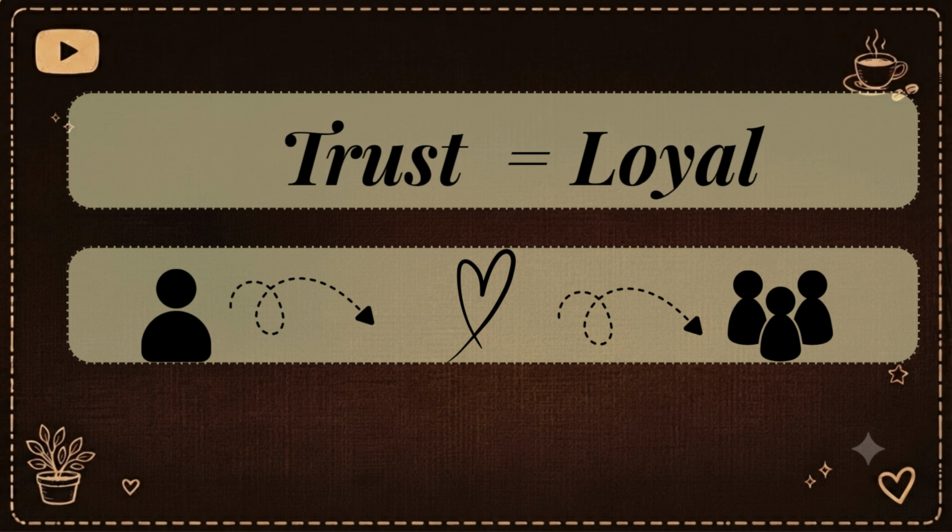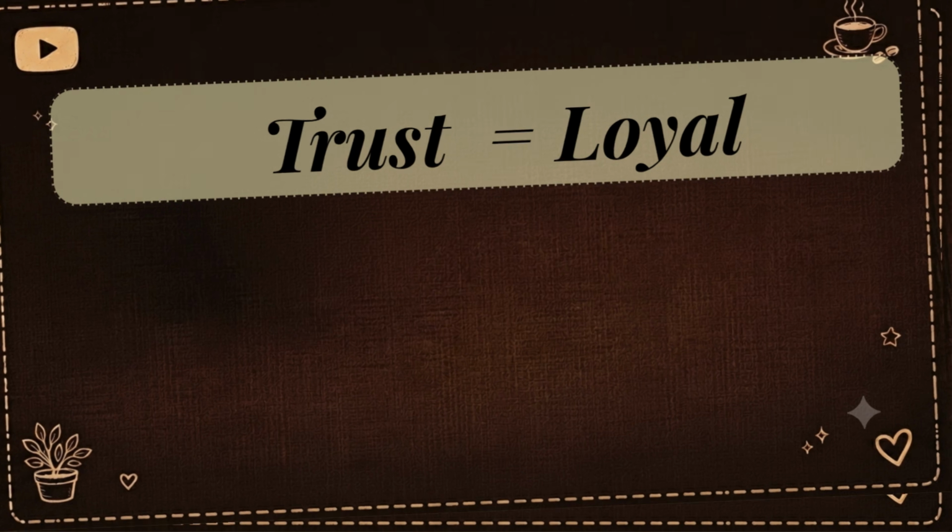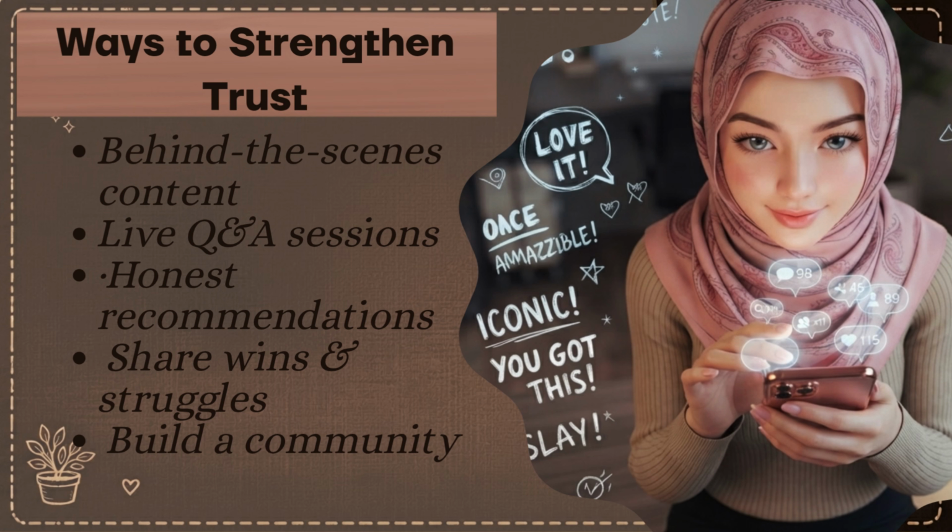When you turn a viewer into trust and trust into a loyal fan, they watch longer and support more. Use behind-the-scenes content, live Q&As, and honest recommendations to strengthen that bond.